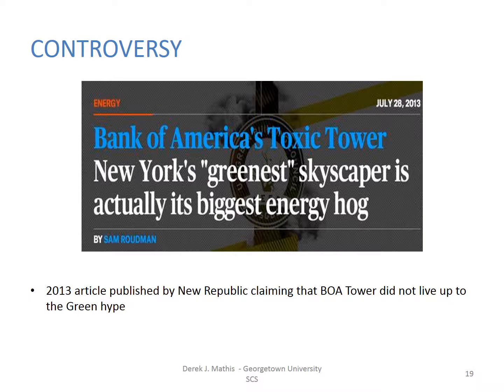Never without controversy. In a 2013 article by New Republic, they made claims that One Bryant Park uses more energy than the Empire State Building. Citing data released by New York City in 2012, they said that the Bank of America headquarters produces more greenhouse gases and uses more energy per square foot than any similarly sized Manhattan office building. In fact, the building, which Al Gore once endorsed for its environmentally conscious design, uses more than twice the energy per square foot as the Empire State Building. It also performs worse than the Goldman Sachs headquarters at 200 West Street. That building actually has a lower LEED rating.